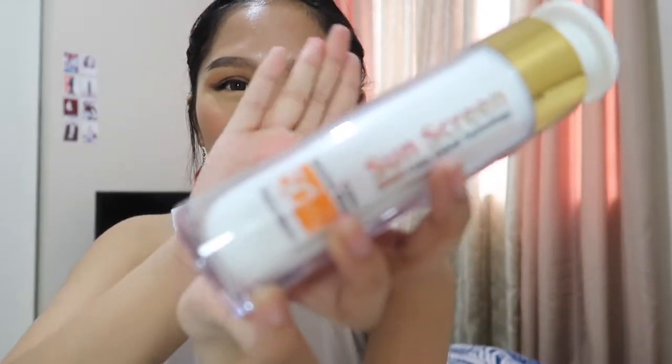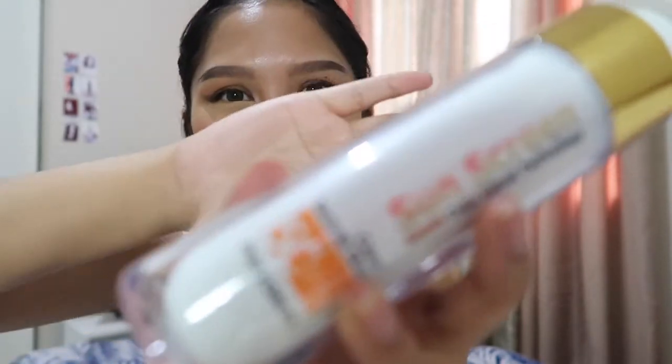Okay, so for the next one, skincare naman siya, which I mentioned sa previous video ko, is yung sunblock na nabili ko sa Belo. This sunblock is called Frezy Derm. This is what it looks like. Di ko alam. Ano ba to? Basta, ayaw niya mag-focus. This is what it's called.